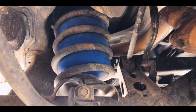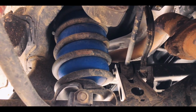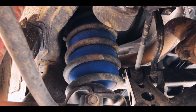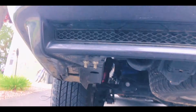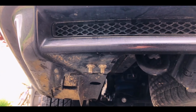We added the Firestone airbag system. They went in and took out this little black cylinder that normally lives inside the coil, and there's one on the other side as well. You can barely see it through the rear end. They put these airbags in there, and there's a fill valve on the back of the vehicle, pretty hidden, tucked out of the way under our bumper, but it makes a huge difference.